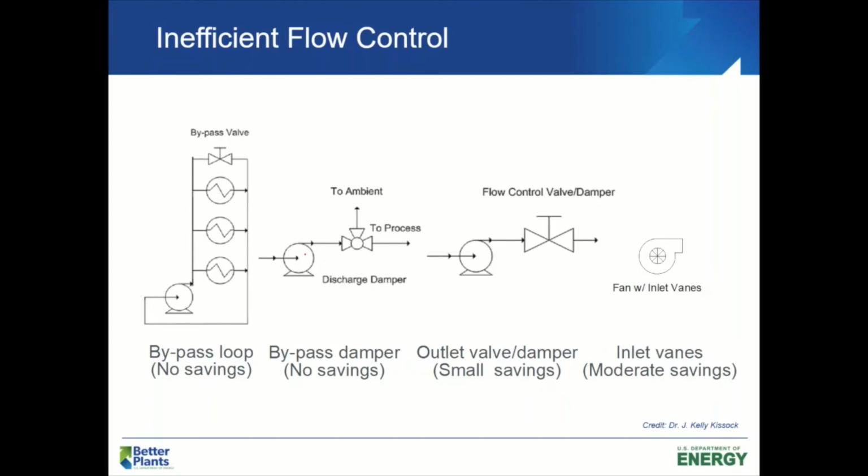And it might be literally coming almost right out of the pump itself, where we're diverting some of that, and it's going to be recirculated back into the pump. Okay, so really poor control here.